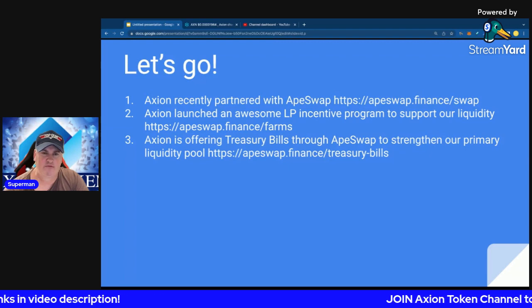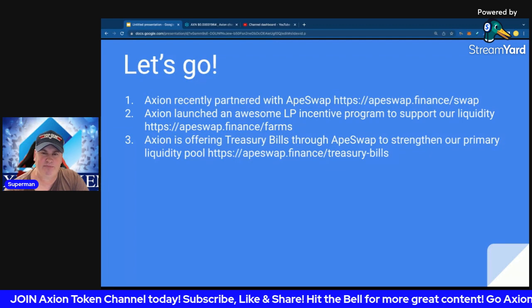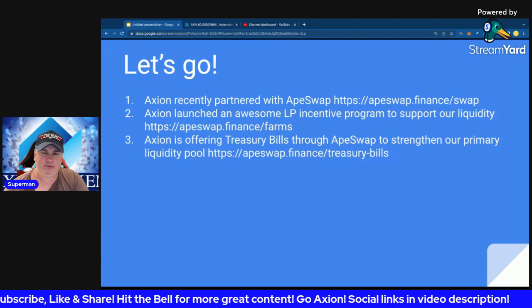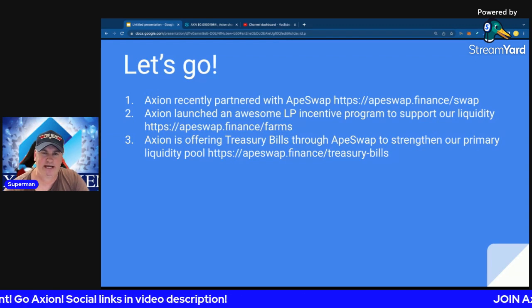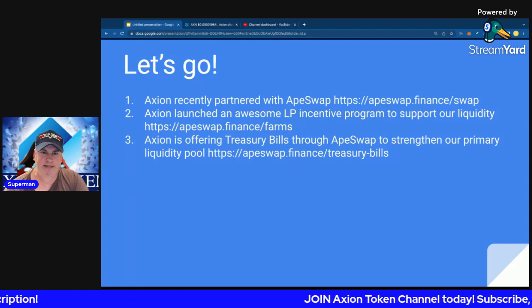Axion is offering treasury bills through ApeSwap. And, of course, that's been super huge. That's only just recently been launched and very popular and helped to drive that next wave of value. So it's been pretty cool in the Axion price as well. Through ApeSwap to strengthen our primary liquidity pools. So you can see that just strengthening the economic power behind the Axion price has been super good. That's at apeswap.finance/treasury-bills. And, of course, you can still participate in that.